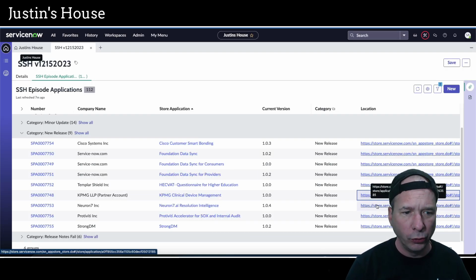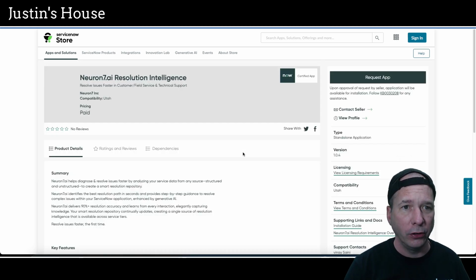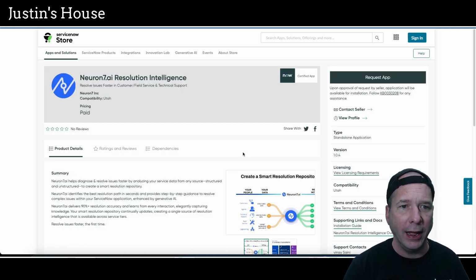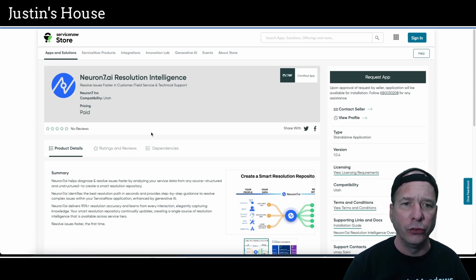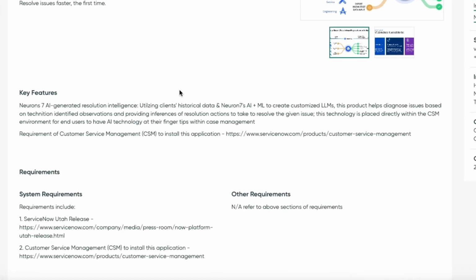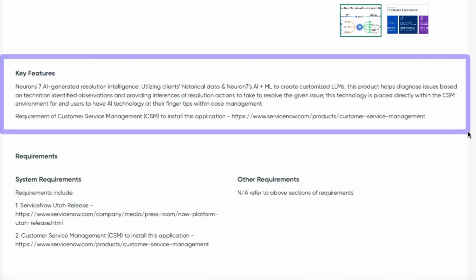Next up on our list of new releases, another non-ServiceNow application. This is going to be Neuron7.ai Resolution Intelligence. Resolves issues faster in customer/field service and technical support. Key features: Neuron7.ai generated resolution intelligence, utilizing clients' historical data and Neuron7's AI and machine learning to create customized LLMs.